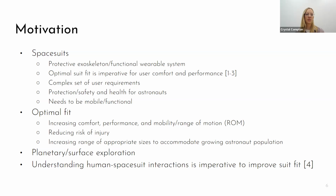So optimal suit fit can reduce the risk of injury, and it can also increase the range of body sizes that you can fit. This is important for future missions for NASA, especially as planetary and surface exploration is becoming more important, and as the astronaut population increases to include maybe smaller females and accommodate other bodies that need more sizes.